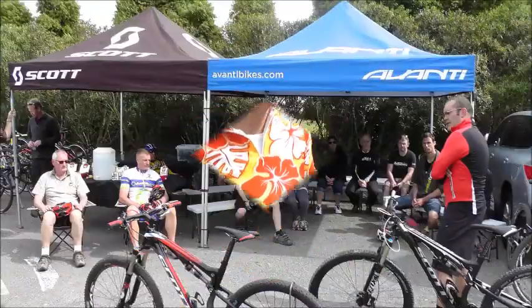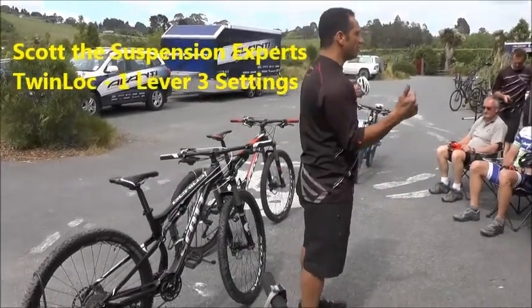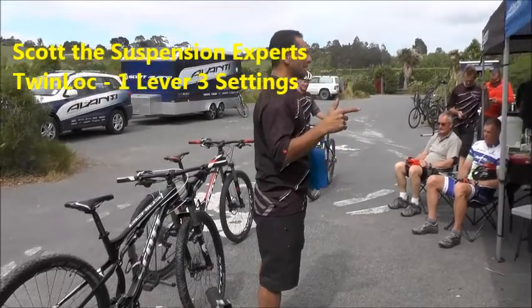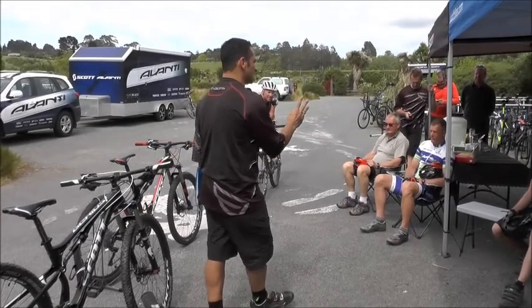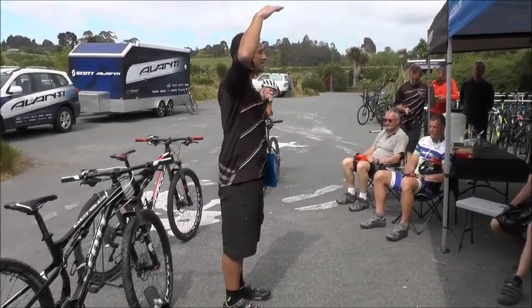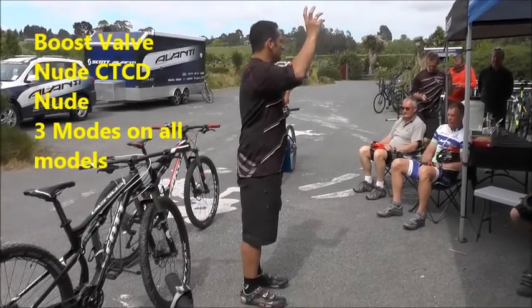So go on, the suspension experts. They've got patented technology, the twin lock system. Now we've heard about it lots, we talk about it, but do we actually really understand it? There are 3 different shock systems here. You've got the boost valve, which we'll only find on the Genius LTs and up. So very few of us will see the boost valve one.